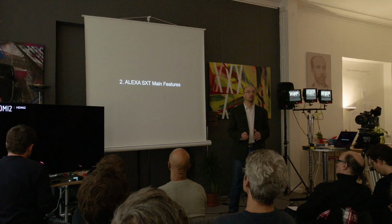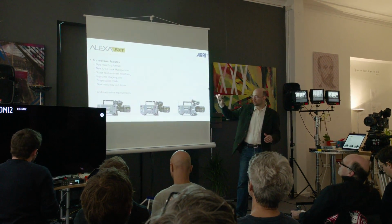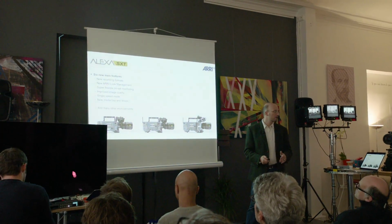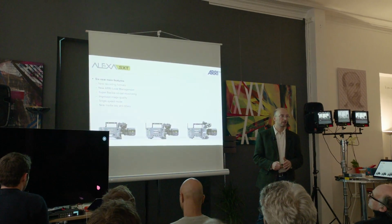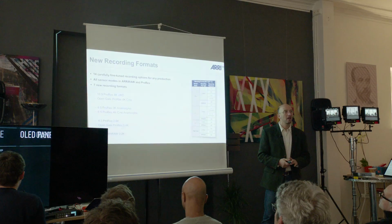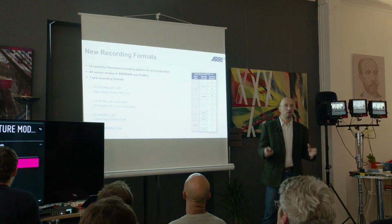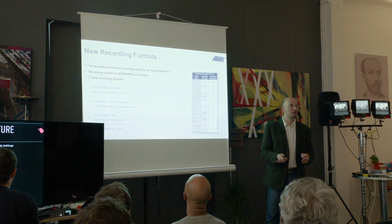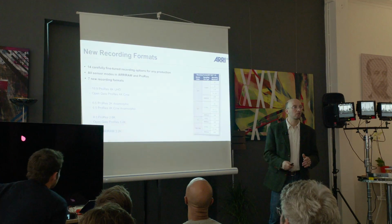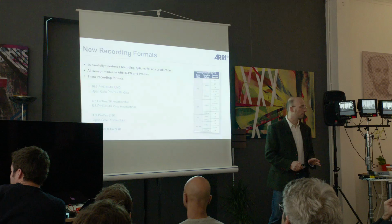Now let's look at the main features. There are 6 main features on the Alexa, and we'll be going through those in detail just so you can get familiar with what the camera can do. Starting with the new recording formats. There were 7 recording formats in the Alexa XT, and we have added another 7 for the Alexa SXT. So now we have a recording format for every type of budget, every type of production. And in the second part of this presentation, I will go in detail through the recording formats. So we'll skip the recording formats for now.